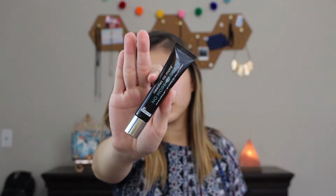The first product in the box is this Dr. Brandt Needles No More Baggage Eye Depuffing Gel. Say goodbye to puffy and say hello to youthful, rested looking eyes. I'm ready. This retails for $42. I'm gonna be real. I would never pay $42 for a tube this big. Not even the size of my hand. Maybe I would if it changed my life, but we'll see.